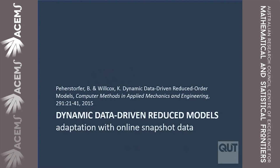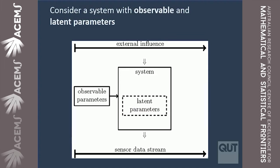So in this particular example, we have a system, and we have two different kinds of parameters. We have parameters that we can observe, observable parameters, and then we have parameters that are changing but we can't observe. They're called latent parameters. An example of a latent parameter might be the damage on the wing. The wing gets damaged, and I can't directly observe the damage. So the parameter is changing, but I don't necessarily know exactly what it is.